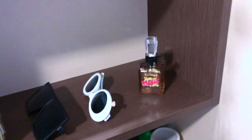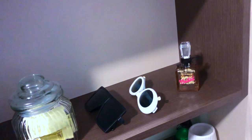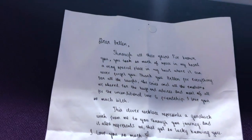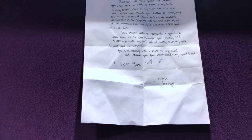And then of course my glasses, and they also present me with my favorite spray. I didn't put it in the toilet because I wanted to show it off. When people go all the way in and out for me, I just have to show it off. And my best friend actually wrote me this letter. She's so cute. Her handwriting is A1. Shout out to her. I love you so much, baby girl.